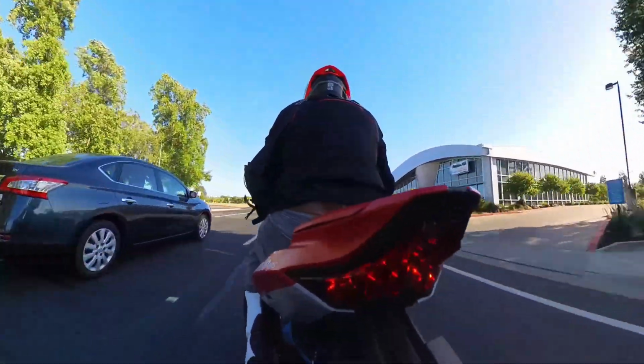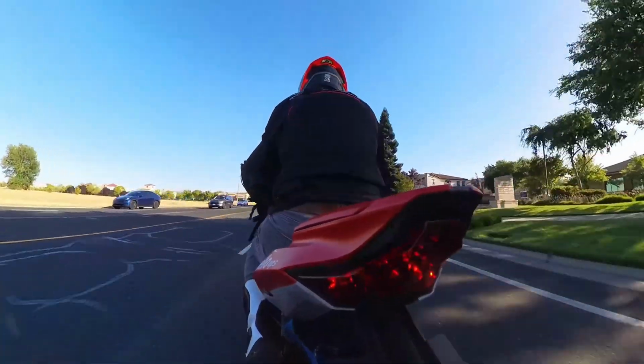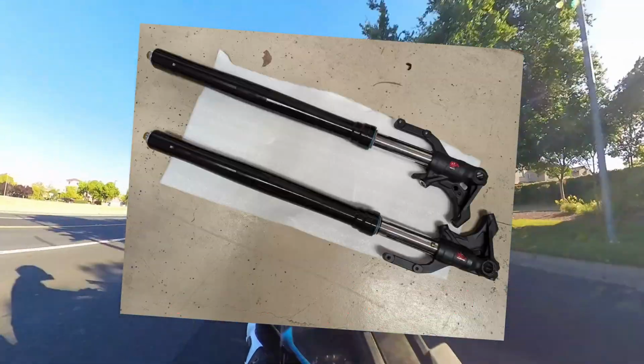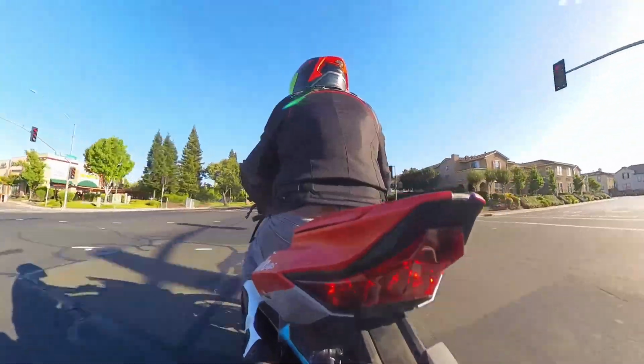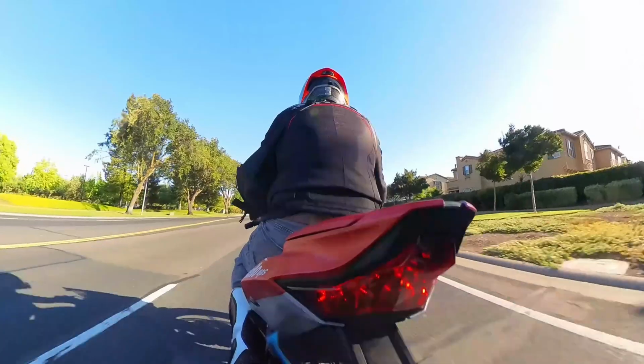I'm a big guy and I was already bottoming out my front forks with the preload maxed out. I decided to get the Andreani Misano 4 cartridges. I usually reuse Racetech springs and emulators, but they didn't have any options for the ZX4, so I gave the Andreanis a try. Pricing is surprisingly close.